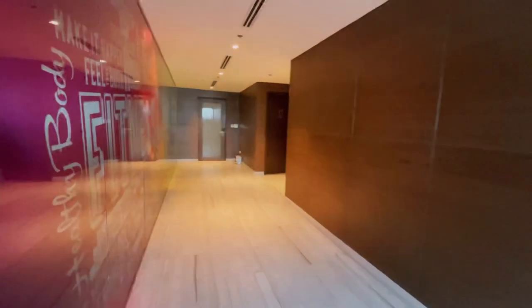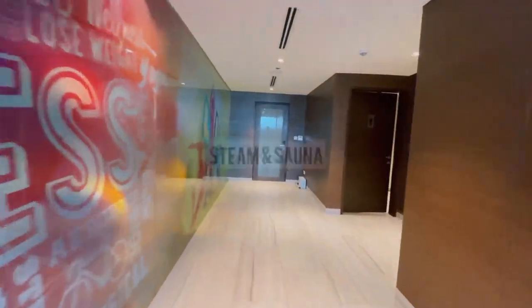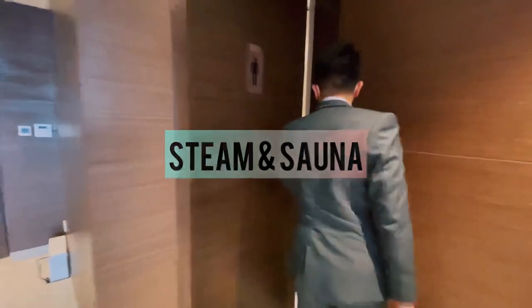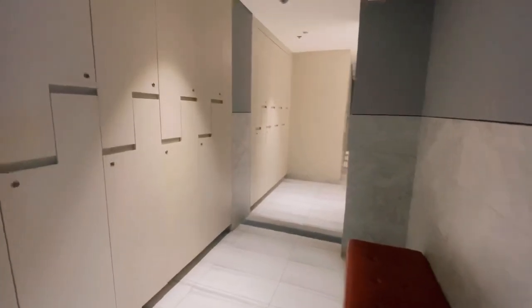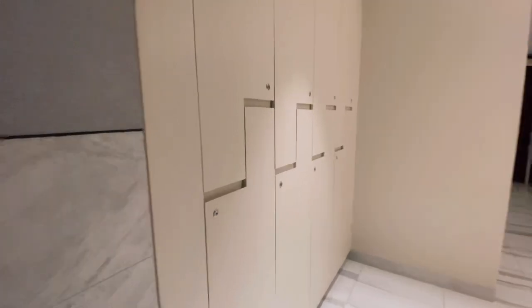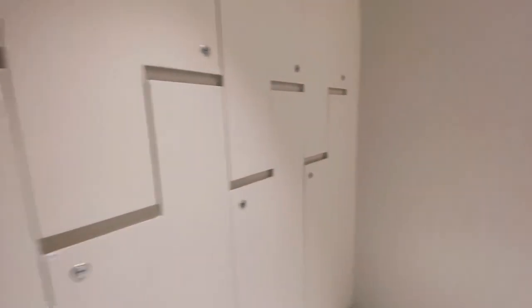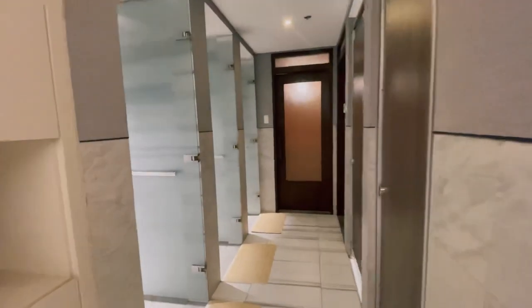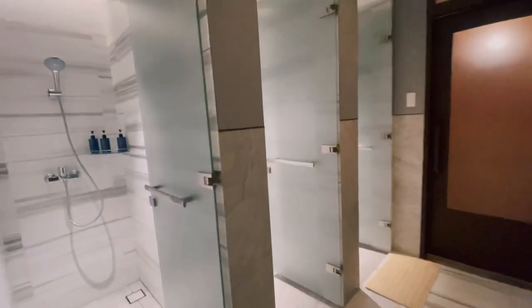Another thing pala, dito sa 6th floor ng Kingsford Hotel Manila, you can enjoy the built-in steam and sauna inside the shower and locker rooms. Tara, let's go! So here are the lockers. If you have essential stuff, you can ask for the key for the lockers. It is actually spacious, no? And then you'll see on your left ang mga shower rooms. And of course, dun sa dulo, nandito ang built-in steam and sauna.